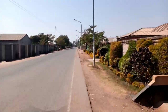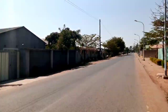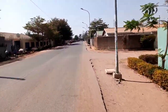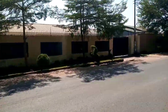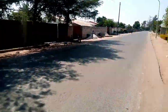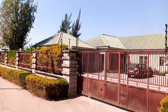Then once again, the other thing in this video which I'm going to show you is the accommodation in this area, how much rentals cost. And then if you look hard enough, there are still some plots in this place, but most of them are not really new plots. You find that there was an owner who got the plot but they failed to develop it. And I'm going to give you all the details about this place, but let me show you.